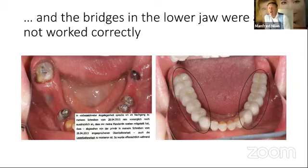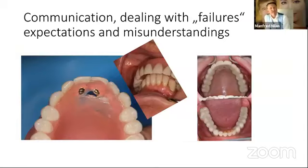But after having all this experience and augmentation, this is before she came with this situation, with this very big sagittal deficit, and we made this on the right side, but the patient still was unhappy, and she went to court. So what is very interesting, you have to do the communication, and you have to deal sometimes with failures because the patient's expectations are different, and sometimes you do not explain the right way.